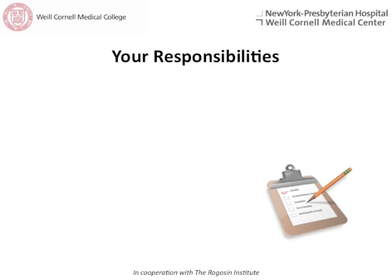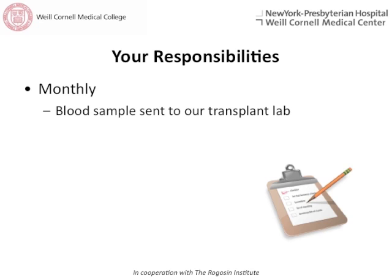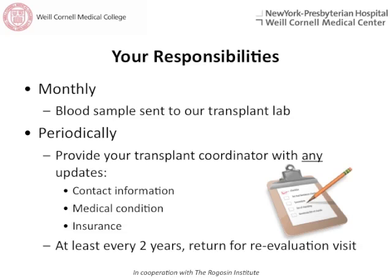Communication with your transplant coordinator is key to your success in receiving a transplant. Every month, your dialysis unit should draw a blood sample and send it to our transplant lab. It is essential that we receive these samples because the samples are used to run cross-matches with potential donors that become available. It is essential that you keep your transplant coordinator up to date. This includes changes to your contact information, telling us when you are on vacation, and similar information. We need to know how to reach you when a kidney becomes available.